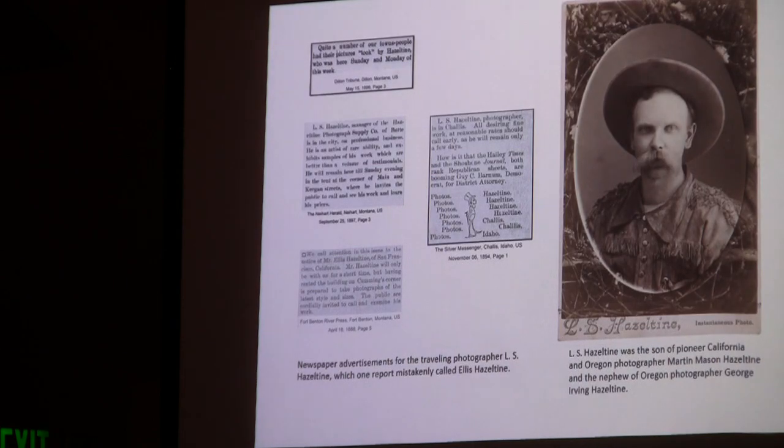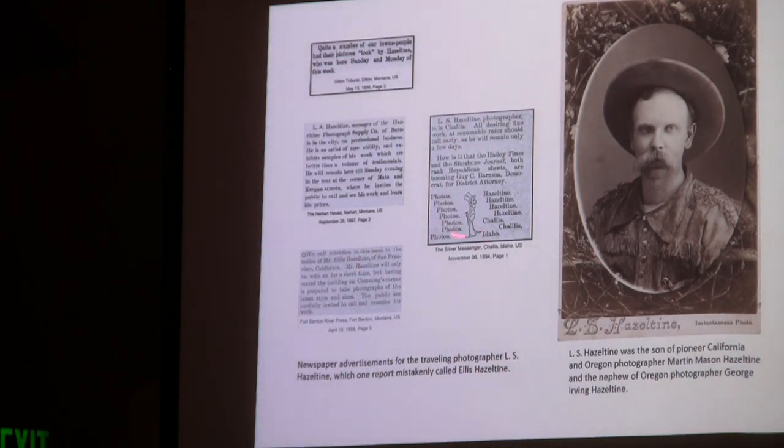So next, these are some examples of newspaper ads in papers advertising the services of Leland Stanford Hazeltine, who was M.M. Hazeltine's son. I want to find out what the relationship was between Leland Stanford, Governor Stanford, and Hazeltine. That's a topic I'm interested in. But anyway, he was up in Idaho, I think, when he did this. He also was in Montana a lot, and he ended up down in Mendocino, where he was a boy. And he took a lot of photographs of the shipping down there.